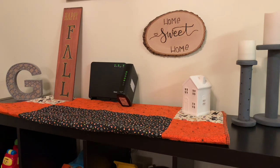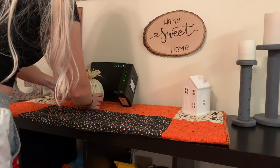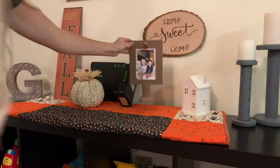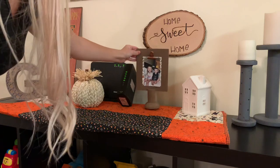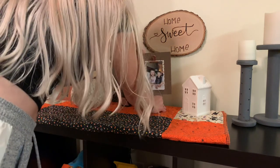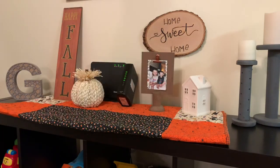I know in my fall haul I said I didn't decorate for Halloween, but I did have this little blanket and I decided to lay that down. I will take that away once Halloween has come and gone, but I thought it turned out super cute and I love the way this space turned out.